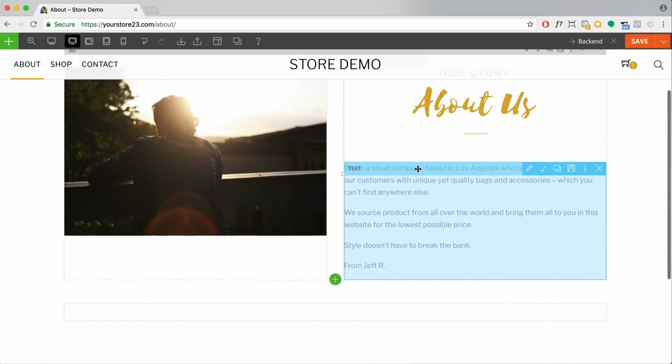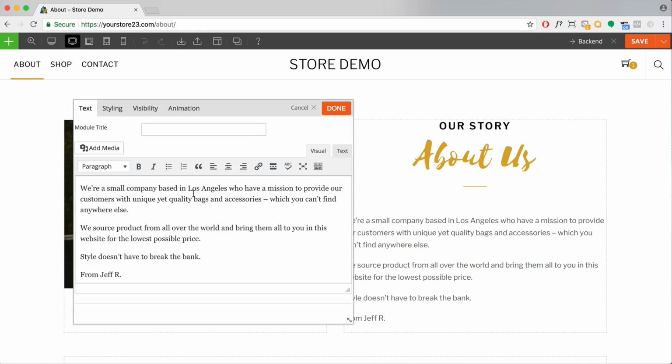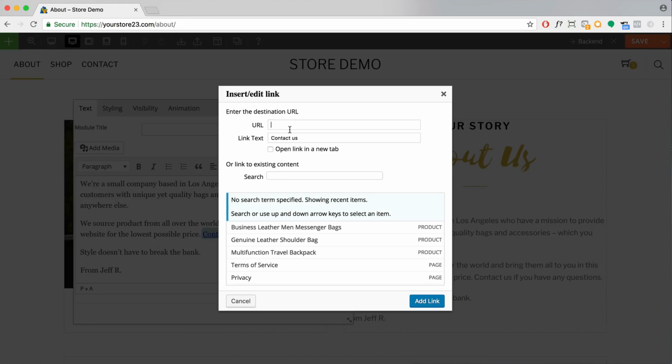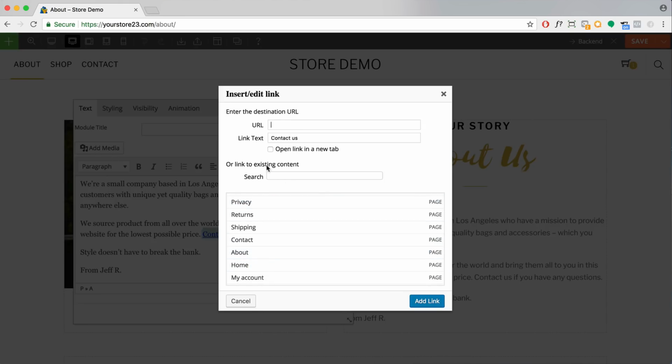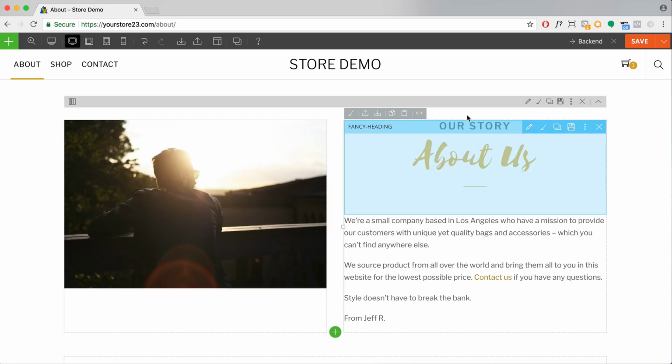Click on done. And let's say you want to link your text to another page. So you can double click on the text module, and let's say, for example, you want to say contact us or something like that, right? Contact us if you have any questions. And you want to link the contact us to another page. You can select that text, click on insert link, and then you can click on link options. And what you can do is search for your contact page here, or you can paste an external URL. Click on add link, and that's how you hyperlink things, and then click on done. Right, so it's really simple.